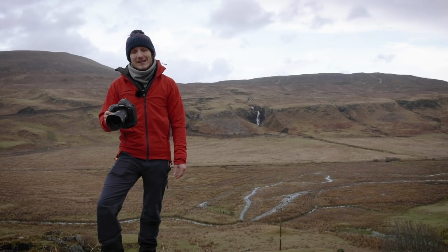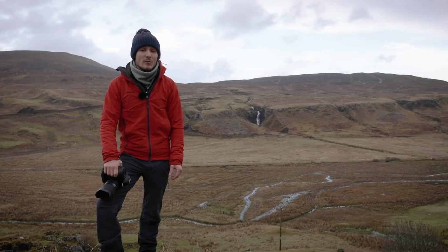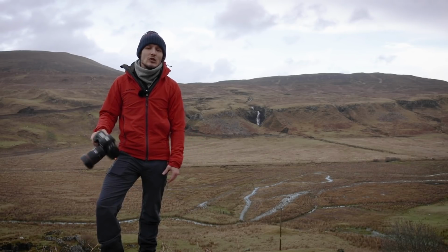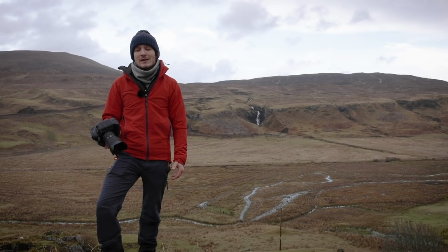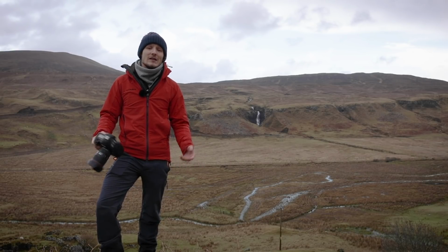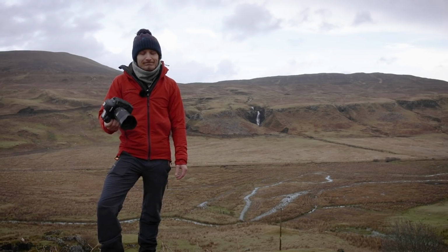If you want something that's going to go out in any weather, is tough, pretty much unbreakable, then it's the camera for you. It is blisteringly fast, hardly anything is going to throw this off, so it really is the best machine out there at the moment. So if that's what you need, then you've got to spend the money.